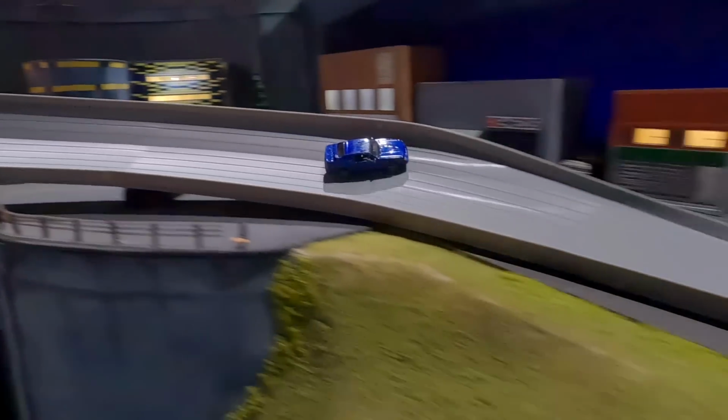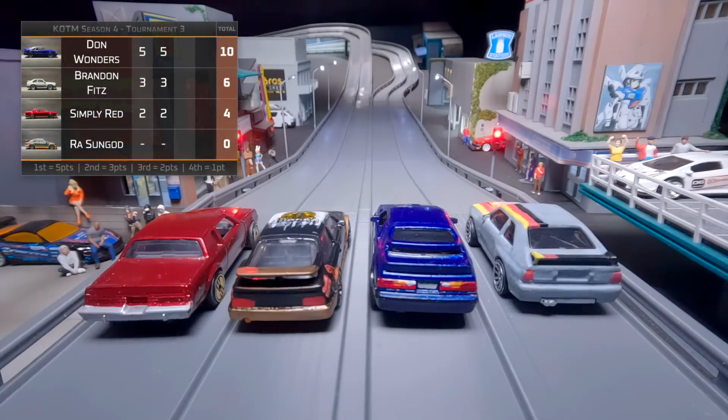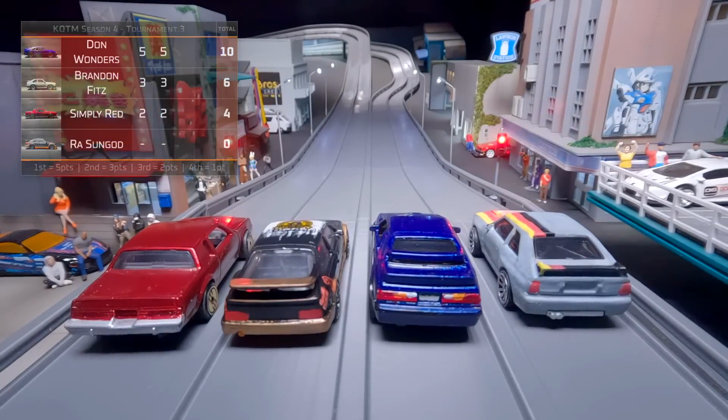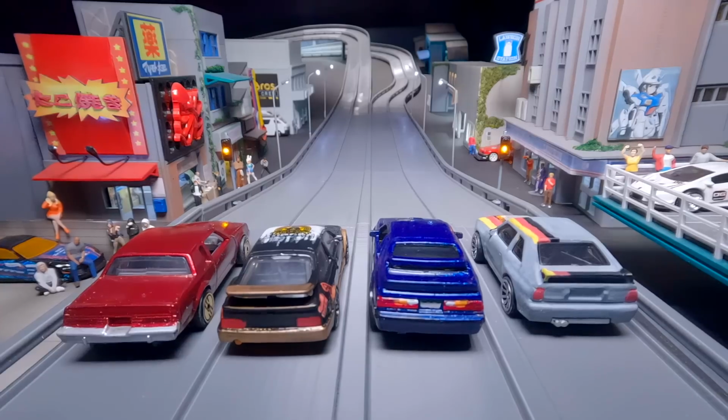fast. Well, so far 0 spectators have been hit, so we'll give him that. There still is 2 more races to go, though. Here we go with race 3. Simply Red starting on the far left, Raw Sun God to his right. Having trouble starting that car, I think.